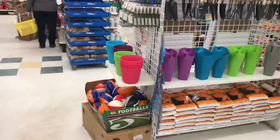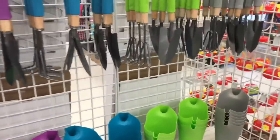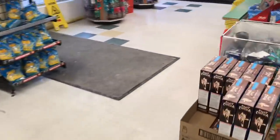And some gardening stuff is making an appearance. So I think I'm gonna head out to the checkout. And, oh, Count Dracula's here too. So yeah, I'll say goodbye.